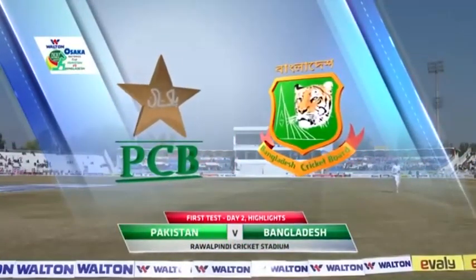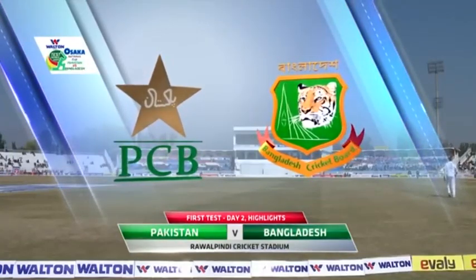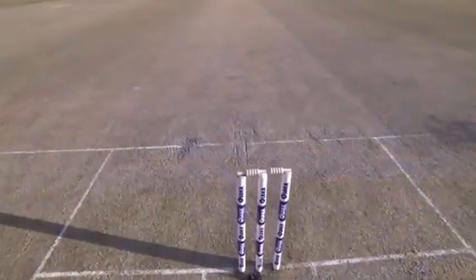Hello and a very warm welcome to the highlights of Day 2 of the first Test between Pakistan and Bangladesh at the Rawalpindi Cricket Stadium. The pitch in the middle still looks pretty much intact and has a lot of life, so a lot to exploit for the fast bowlers early on.